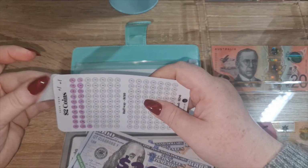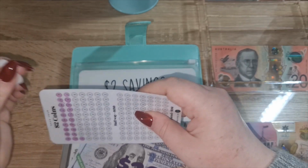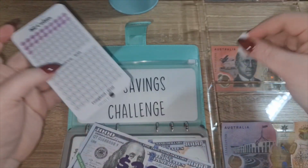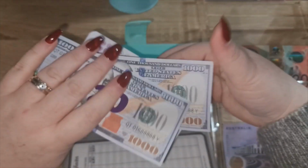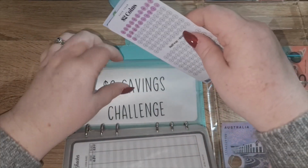I'm not overly fast, because when the jar is full, I will be emptying it and taking it to the bank anyway, so they'll count whatever's in there. But yeah, it's interesting.